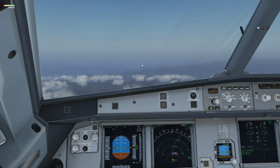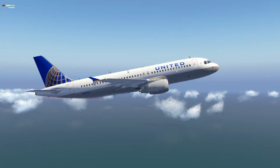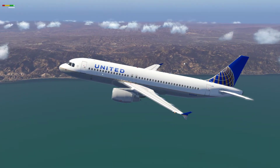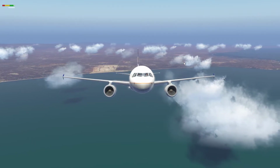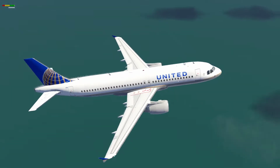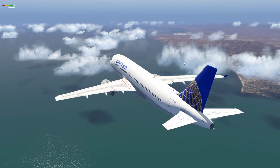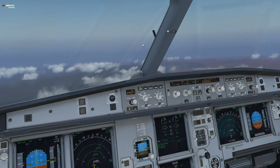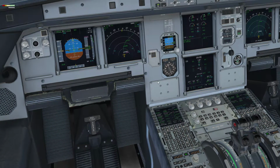Burbank clearance, November 172 Delta Sierra, IFR to Las Vegas. View of the outside. 172 Delta Sierra, cleared to the Las Vegas Airport, Van Nuys 3 departure, Daggett transition, then as filed. Maintain 4,000, expect 10,000, 10 minutes after departure. Departure frequency 134.2, squawk 2405. 172 Delta Sierra, cleared to Daggett transition. Van Nuys to Daggett transition, then as filed. Climb and maintain 4,000, expect 10,000, 10 minutes after departure.